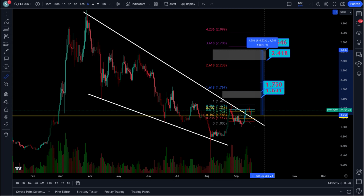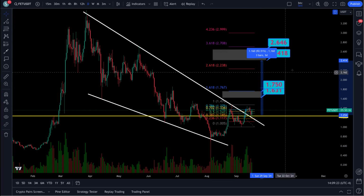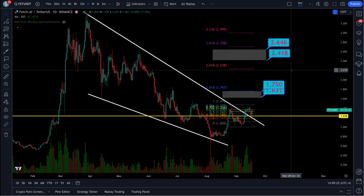Up to the upper half is 110%. So on a 20x, you can turn $1,000 into $18,000. That's crazy, isn't it? I know it's hard to believe, but man, it happens.